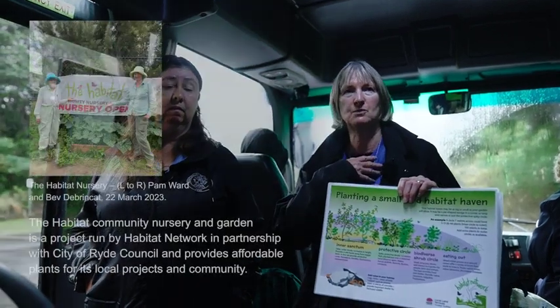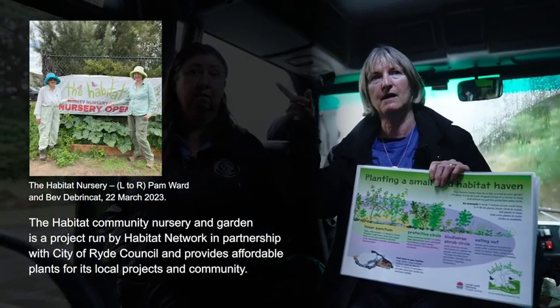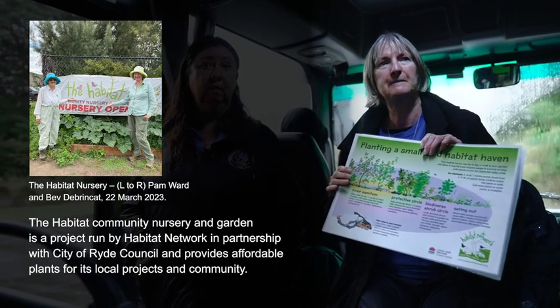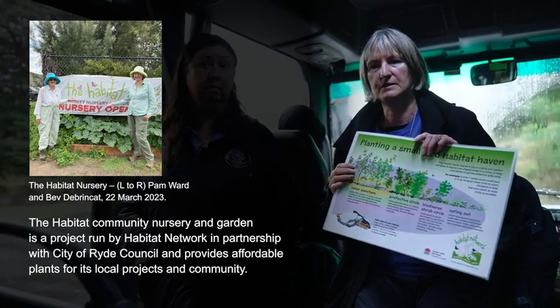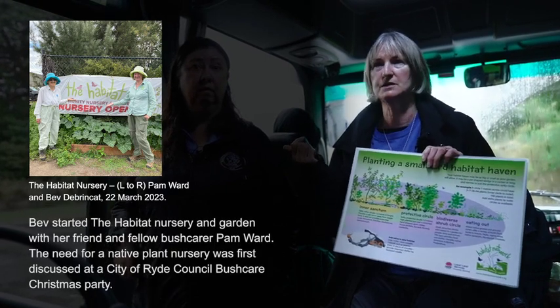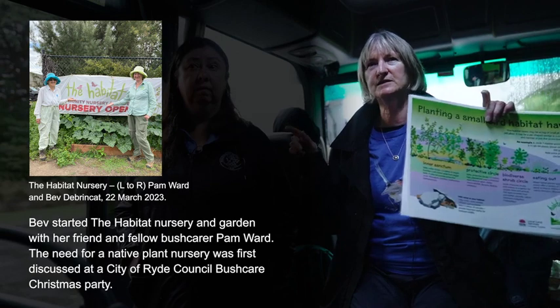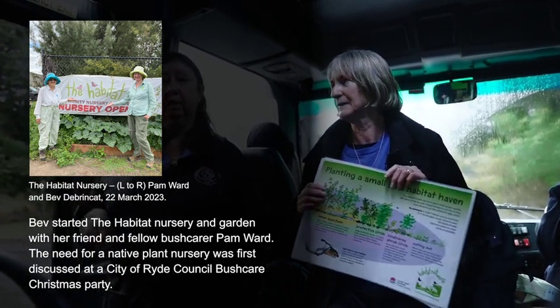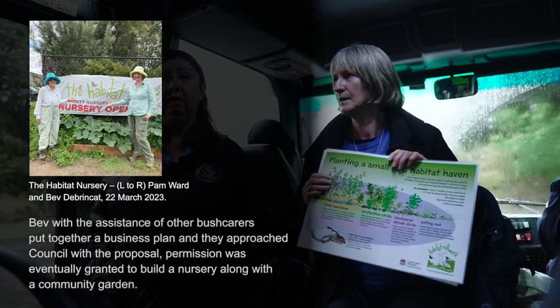So we actually run a community nursery not far away from here. It's actually in Ryde, but we look after each other. So yeah, there's more information that they can get. And Jackie and I just did a stall at Mookaboola, which is the annual festival for Hunters Hill. And we've also promoted, had case studies on our website as well.